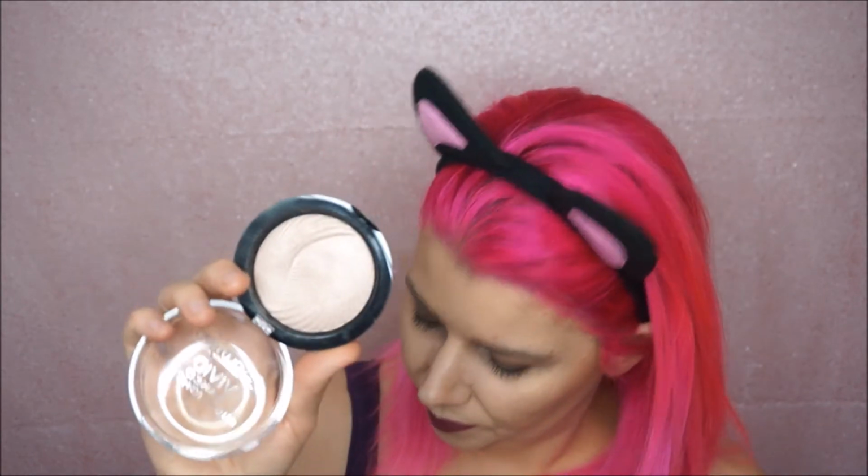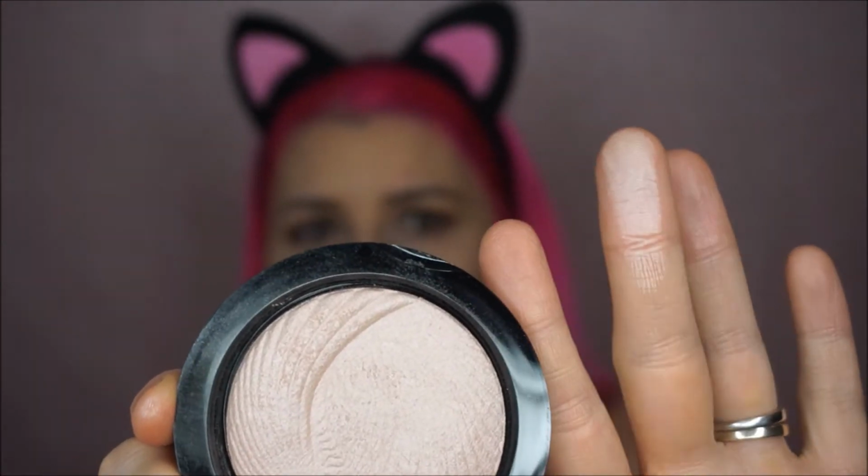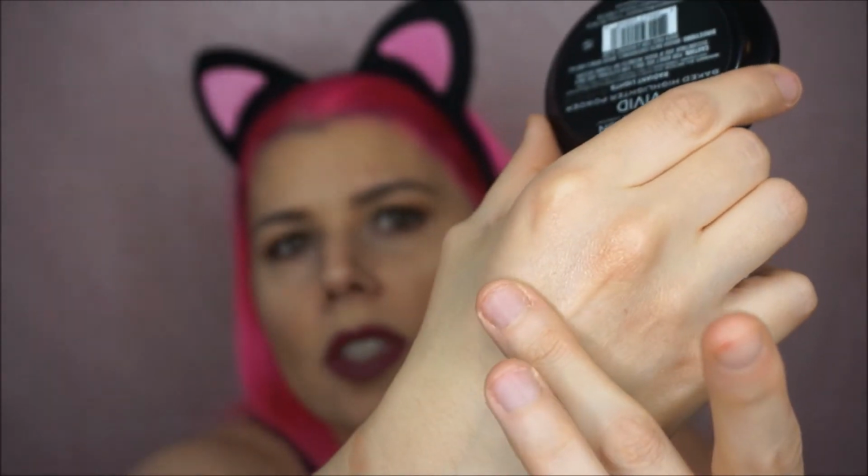Well, I was watching someone else and they told me they had an e.l.f. highlighter kind of like this, and they scraped the top and whatever was underneath was awesome. So I did that too. I got a rough kind of washcloth. I rubbed the top and now it's awesome. It doesn't look as crazy as you would think the color would be, but again it's a really nice subtle one.